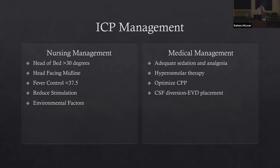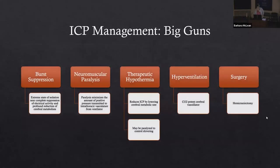You want to make sure that they're not on a hypotonic fluid, because that can also cause cell swelling and cause increased edema. So a lot of times I like to do Plasma-Lyte because it's the most equal to your own blood and not going to cause those big shifts. So again, this is just the management of it.